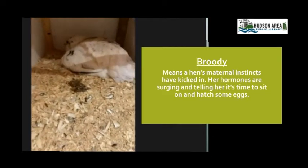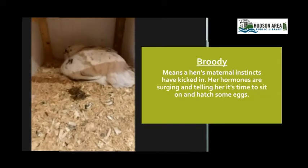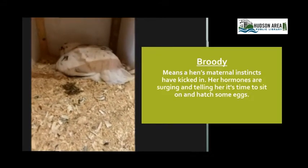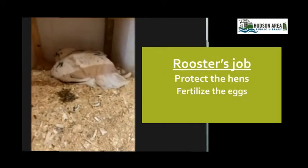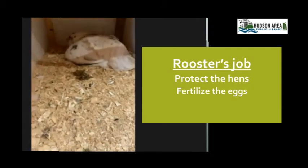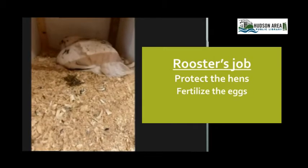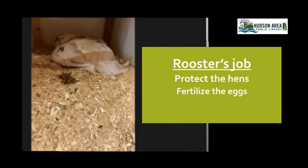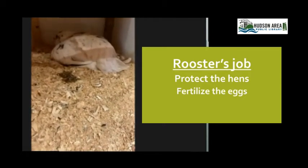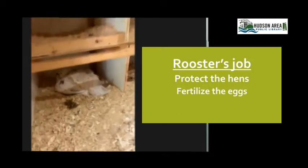If you want to hatch chickens from the eggs, you need a rooster. If you don't care about hatching chickens or you just want the eggs to eat, well, then you don't need a rooster. The rooster's job is to protect the hens and to fertilize the eggs, and that way you can have baby chicks. I think that it would be a great opportunity and a tremendous amount of interesting and learning fun to watch this hen hatch some chickens and see her raise them. So we're going to go ahead and keep our little rooster and hope that these two can get that job done.